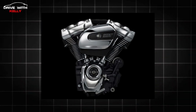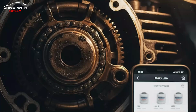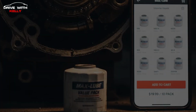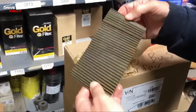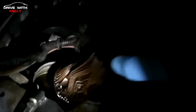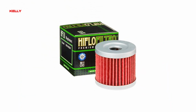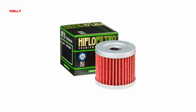I once tore down a Harley Milwaukee 8 engine that had spun a rod bearing. The owner had used a cheap no-name filter he bought online in a bulk pack. We cut the filter open and found the filter element had collapsed inside the casing, blocking oil flow to the crankshaft. He saved $10 on filters and lost a $4,000 engine. Stick to OEM filters or high-quality aftermarket brands like K&N or Hi-Flow Filtro that respect the factory specs.